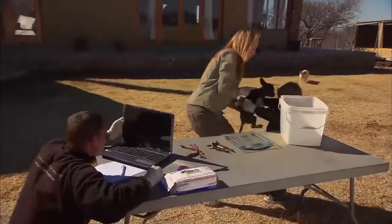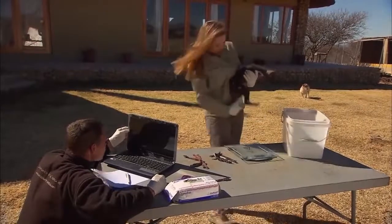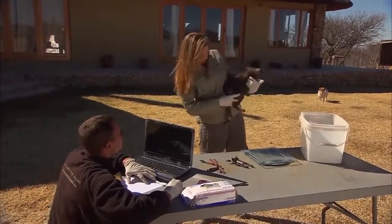Is the one with the black bag? Sorry. All black with only a small white spot right off the tail base.